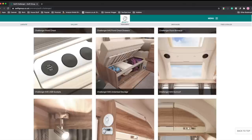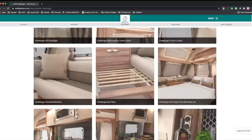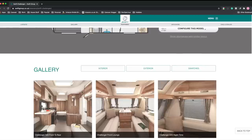So I can't really see the bedroom from here. I mean, obviously I've seen it on other websites. Exterior.